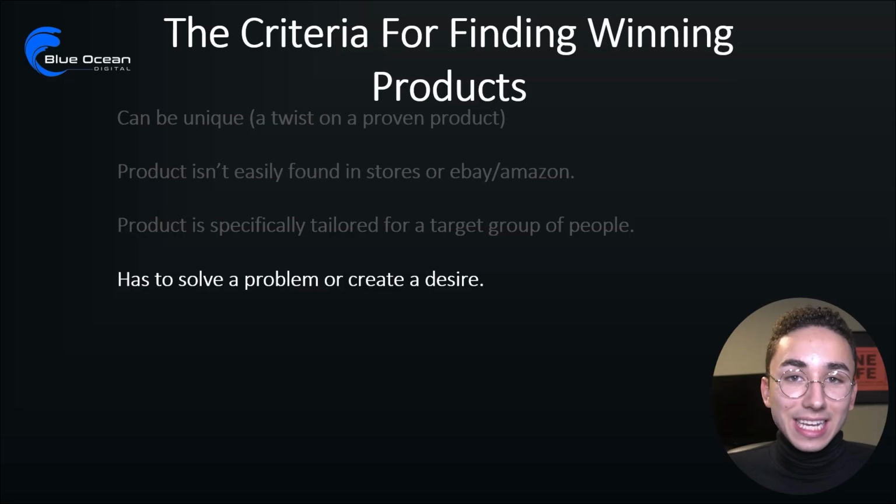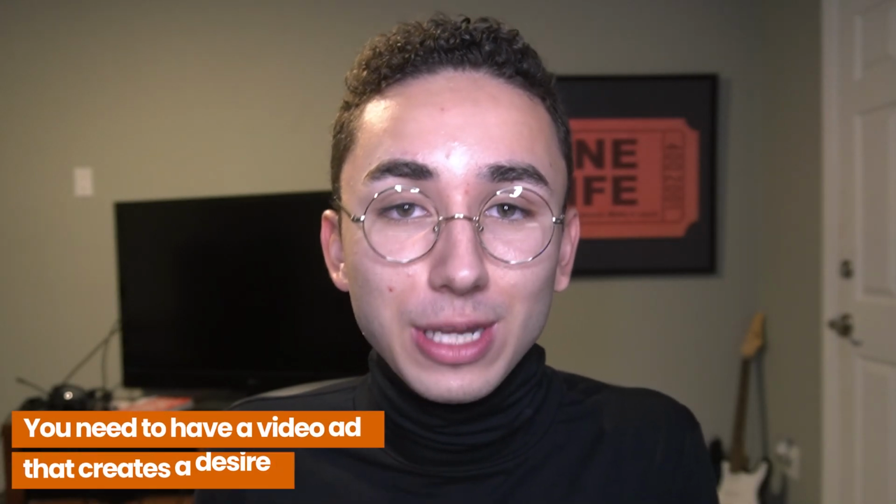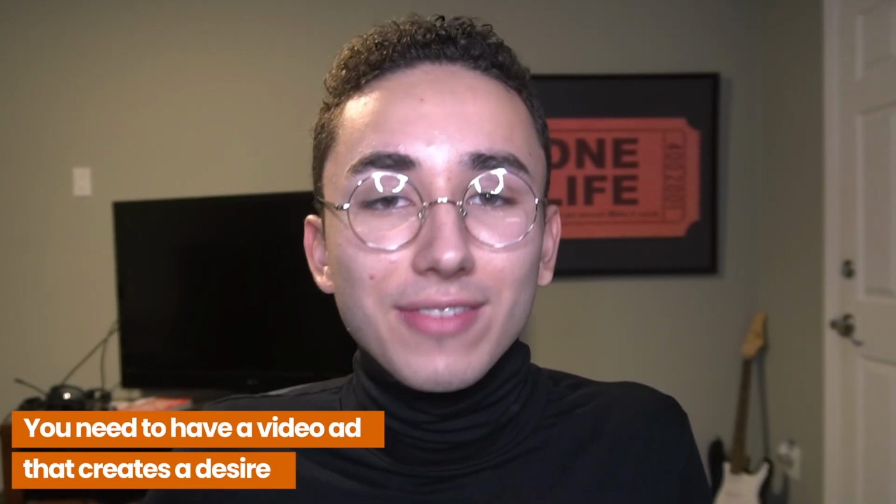Now this ties into the next point, which is your product either needs to solve a problem or create a desire. If you're selling a toy cat, then it's gonna create a desire. You need to have a video ad that really shows people loving this toy cat. They're hugging and cuddling with it. It's so cute. I can't get away from it. I just spend all day cuddling it in bed while I'm working and doing Zoom meetings. Or I gave this toy cat to my daughter or their son and they absolutely love it. They can't stop taking it around wherever they go.